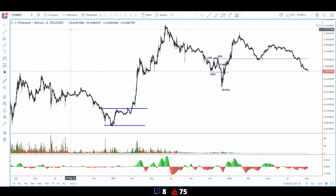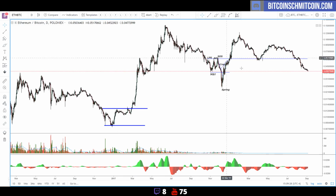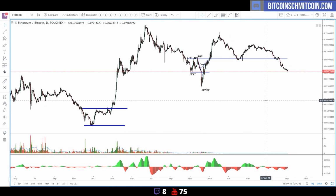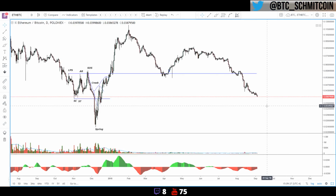So if you're looking at where to throw your money, obviously, according to this chart, you wouldn't want to throw your money at Ether USD. You'd want to throw it at Bitcoin USD. Just because the slow bleed indicates no sign of a bottom.